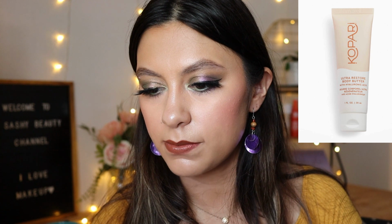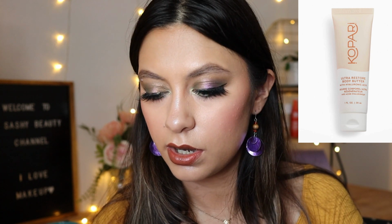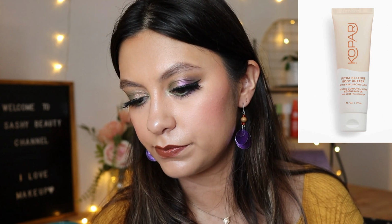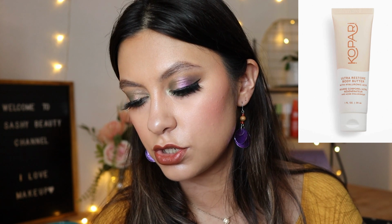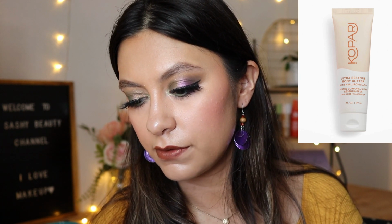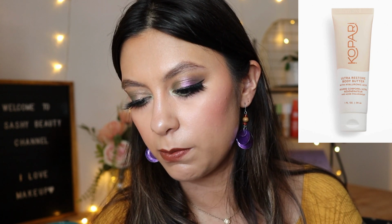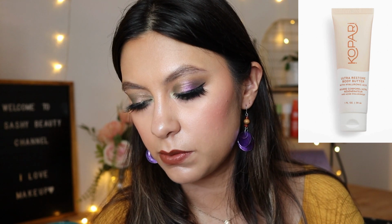So the next one is by Kopari Beauty, the Ultra Restore Body Butter with hyaluronic acid. It's body care, and it says it's infused with hyaluronic acid and is clinically tested to help double your skin moisture immediately, leaving it soft and feeling restored. It has sweet coconut, jasmine, and tuberose neroli aromas. It says it will apply like a skin-soothing cream, a moment of reprieve. So that sounds nice. I haven't tried Kopari, so I'm kind of interested in that. If I get it in the Ipsy Open Studios, I would not mind trying it out just to see how it smells.